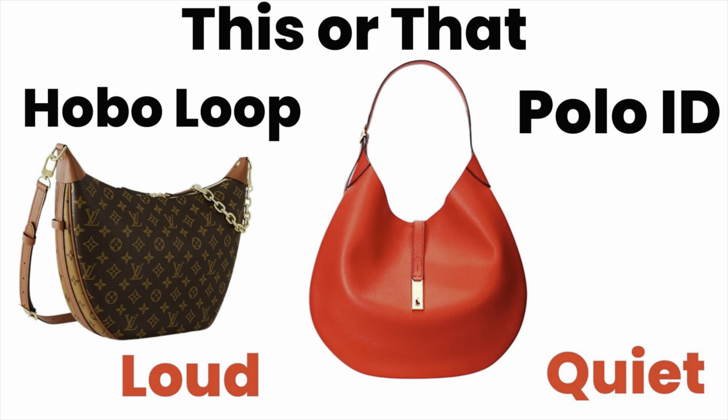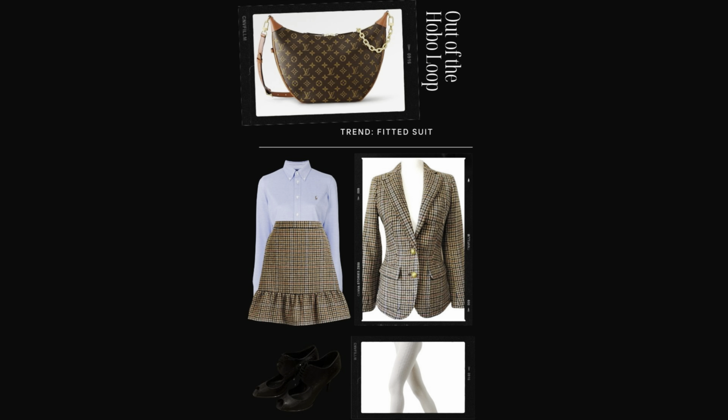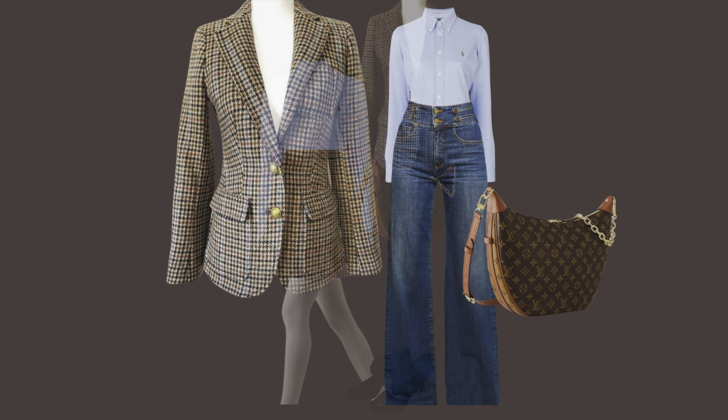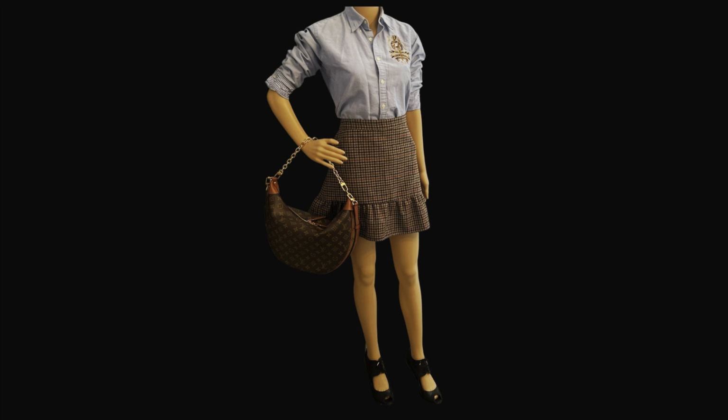I basically love both of these bags. I love the Polo ID again for when I want to be low key. It has more of a quiet luxury aesthetic to it, but I also love my Hobo Loop because it is just a vibe. I love the style of it. I love styling this bag unpredictably. Like I have it styled with a fitted suit, which is something you probably wouldn't see, but I just love styling it that way. I love pairing it up with jeans and a blazer. So yeah, I'm enjoying this bag.